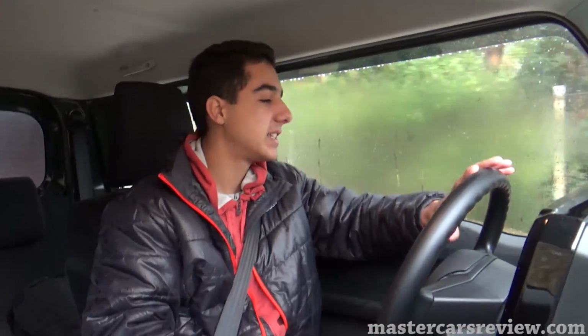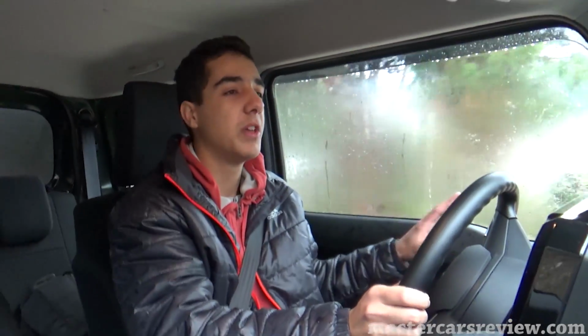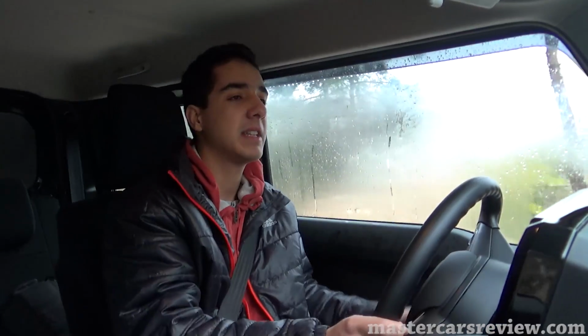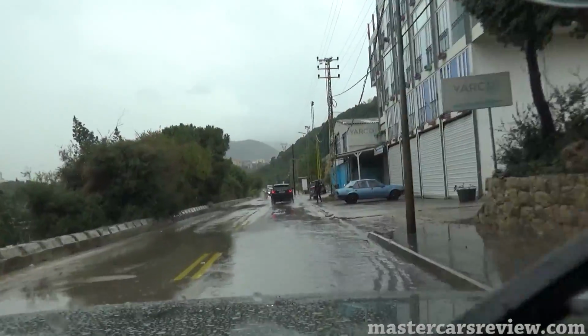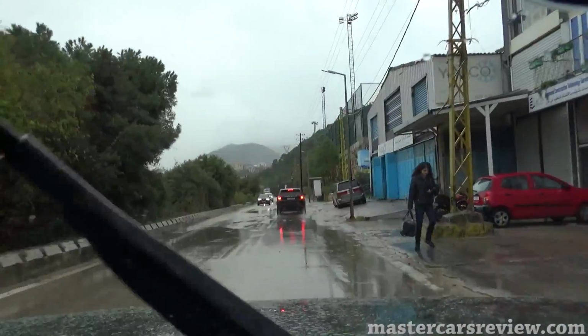Now, talking about maneuvering, the door is very close to you, so sometimes when I was reversing, I did knock my hand quite a few times with the door. You have to get used to that, but it isn't that big of a deal. Then going up this uphill, we do have 130 Newton meters of torque, so this kind of helps the Jimny.